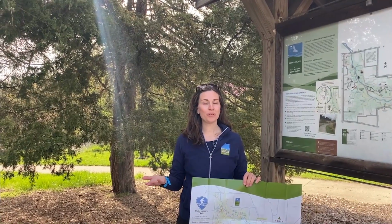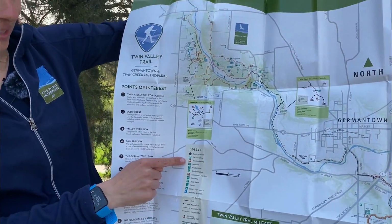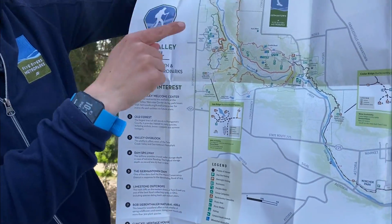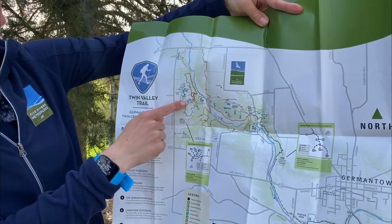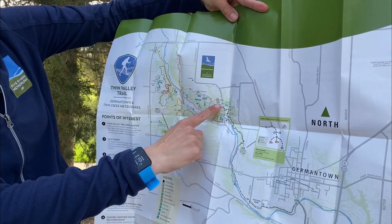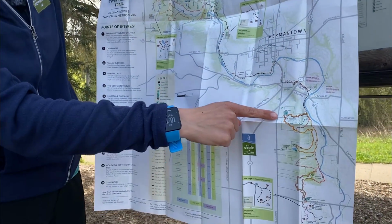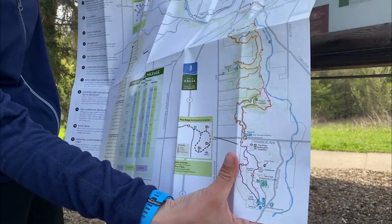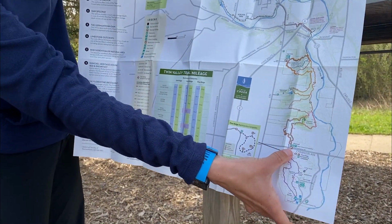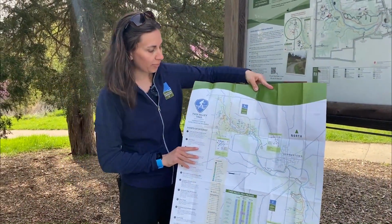Use your route planner to help you find one of our 5 overnight parking areas. On our Twin Valley Trail backpacking map, you can see the parking areas in this brown box with the P. We're here at the Twin Valley Welcome Center. There's one at the Sledding Hill in Germantown and over at the Spillway. If you're planning to hike down in Twin Creek, you can park overnight at Highview or on the Chamberlain Road parking lot. Those are the 5 options for leaving your vehicle overnight while you're out backpacking.